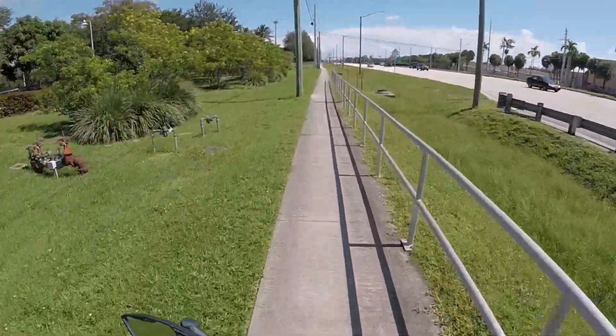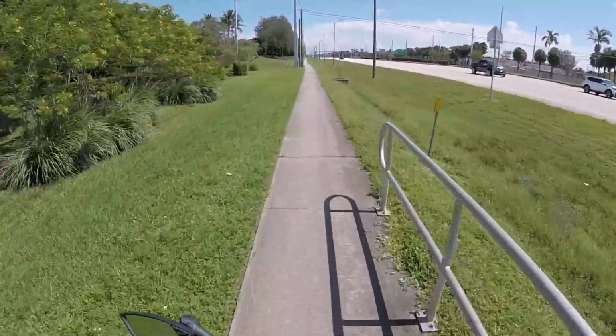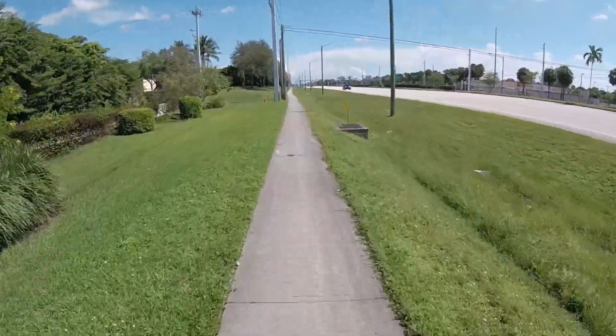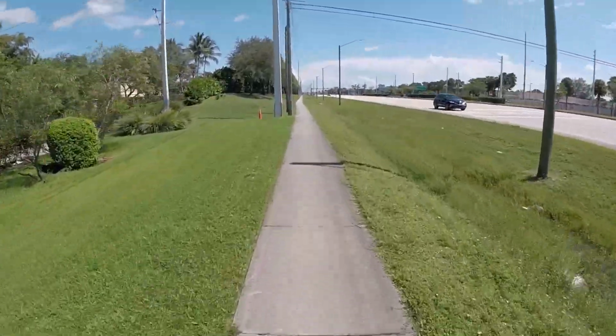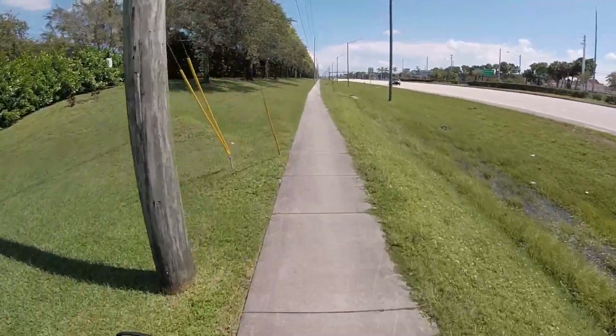It's going to be an unscientific test. I'm not plugging into any charger or reader or anything like that. I just know how many miles I can get on this pedaling at 17.5, and we're going to see if I can extend that. So thanks for being on the journey. Let's have some fun.